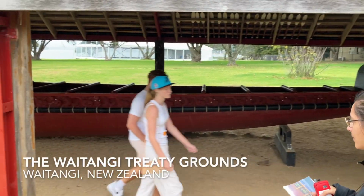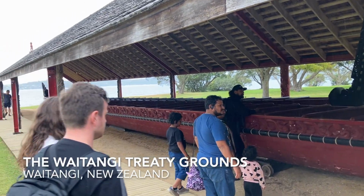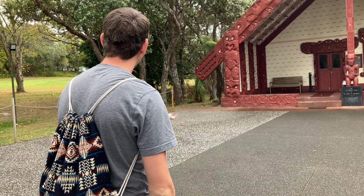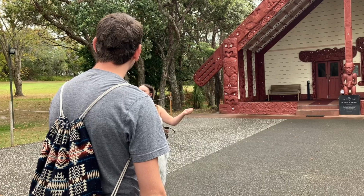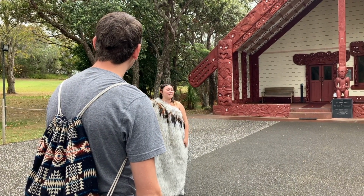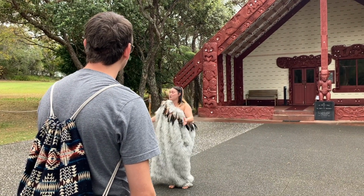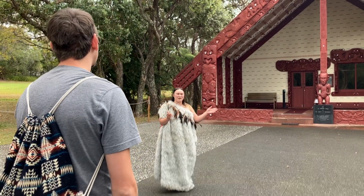Then we made it to the Waitangi Treaty Grounds in New Zealand. This is a very, very cool area to visit in New Zealand. It is a protected site, and it is where the signing of the first accord, or I guess treaty, between the British Crown and the Maori people that are native to New Zealand, was signed.